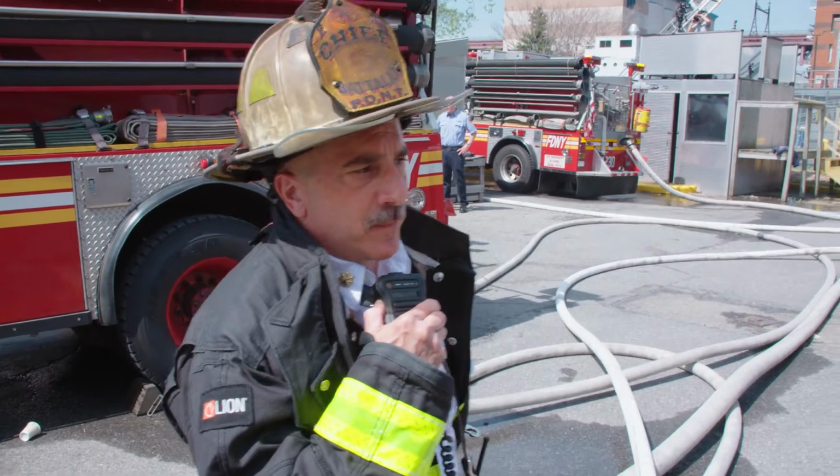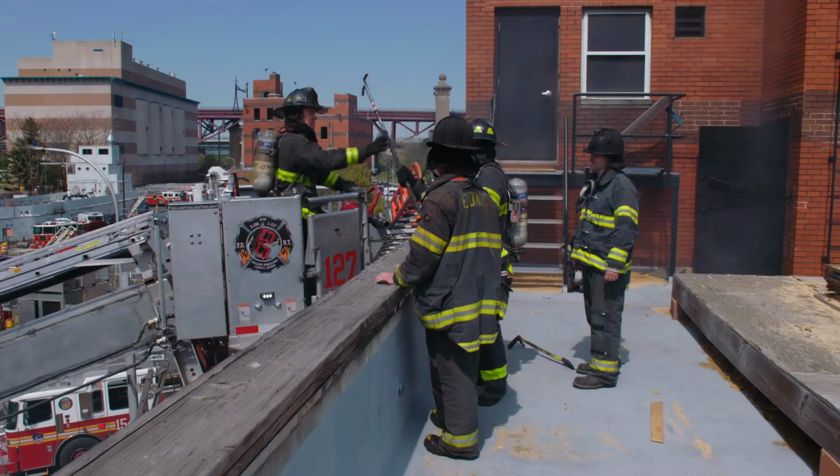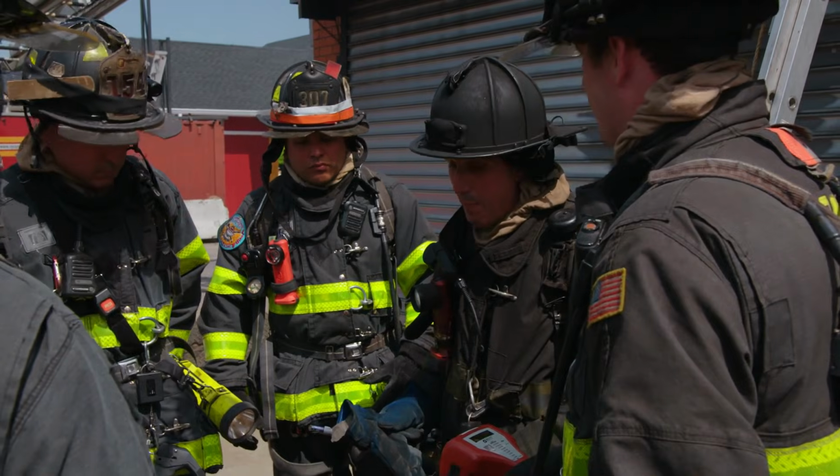Engine 33, account for your members. Engine 33, I have all my members. And then eventually we'll complete our overhaul, make sure we have no extension of fire, and we take up. Hopefully with no injuries.